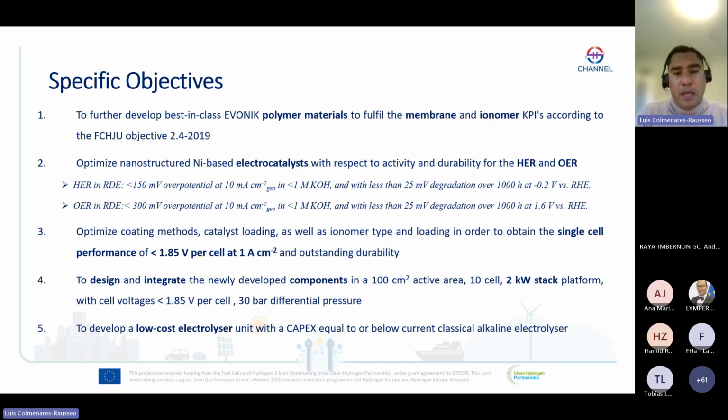That was one of our main outputs of the project, focusing on optimized catalysts that had, as you can see in my slide, at least a performance with overpotential below 150 millivolts in the hydrogen evolution, in ex situ characterization, in this case for a rotating disk electrode at different concentrations of KOH. Meanwhile, for the oxygen evolution, our requirement was to have an overpotential less than 300 millivolts at 10 milliamps per square centimeter at different concentrations of KOH. Also, the long-term ex situ degradation of these catalysts was investigated.